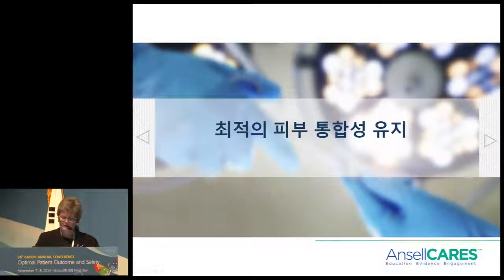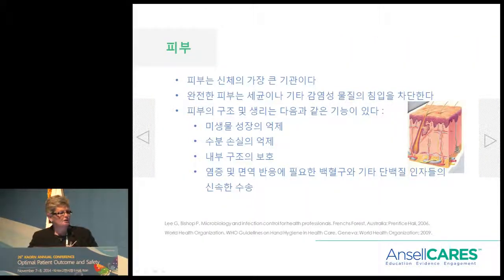So what I'll do now is look at how we maintain skin integrity. The skin is our largest organ. It has a number of functions, particularly to maintain its integrity, which is important from an infection prevention view. It stops microbes from growing on the skin; the pH is responsible for that. It stops us from losing water from our intracellular structures. It's also protective for us, and it's involved in our inflammatory responses.